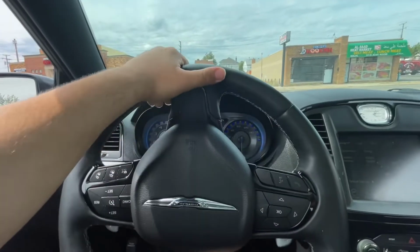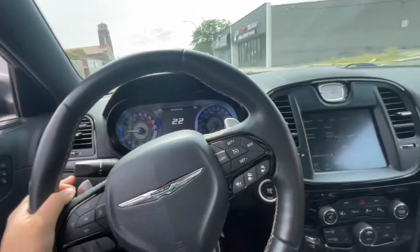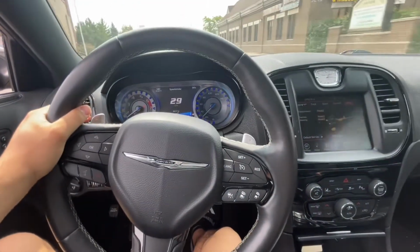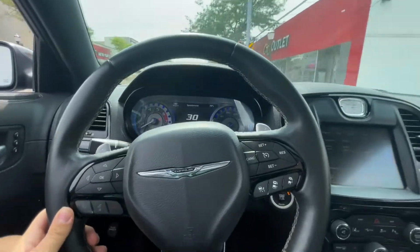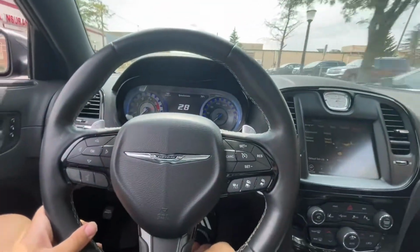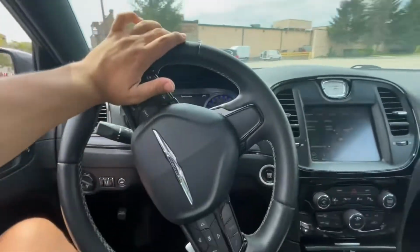Let's turn left here. Let me know what you guys want to see more of. I got endless possibilities with this car. Again, the only thing I really want to get fixed is the performance pages, because those give me a lot of information. I have them up here in the front, but I like seeing the speedometer. So if you guys got any info on that, let me know.